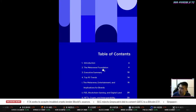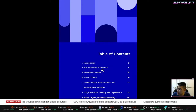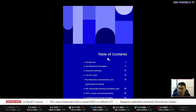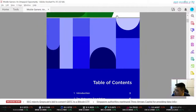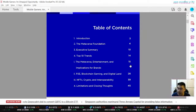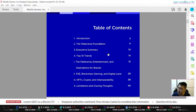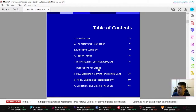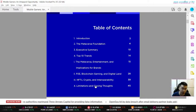So the table of contents is basically the introduction and the Metaverse Foundation. It seems like the screen is not showing the whole thing. Let me see if I can find a way to show the screen better. Right. Okay, now this is better. So it has an introduction, Metaverse Foundation, executive summary, top 10 trends, Metaverse entertainment, implications for brands, play to earn, blockchain gaming, digital land, NFTs, crypto, interoperability, limitations, and closing thoughts, right?